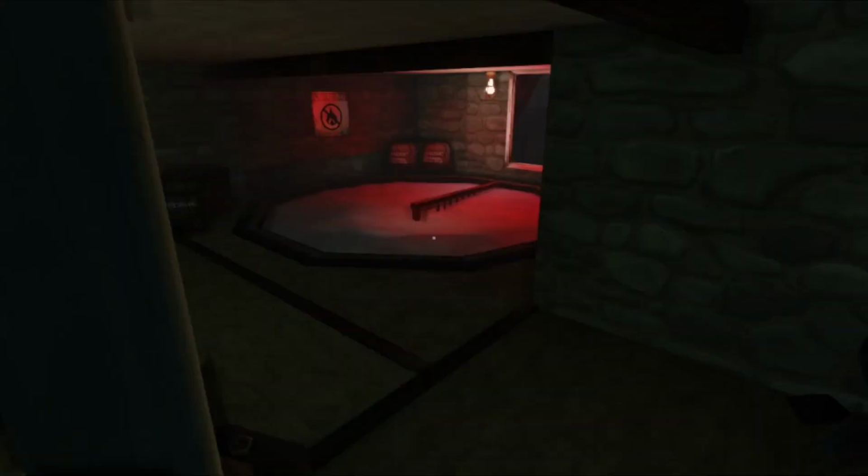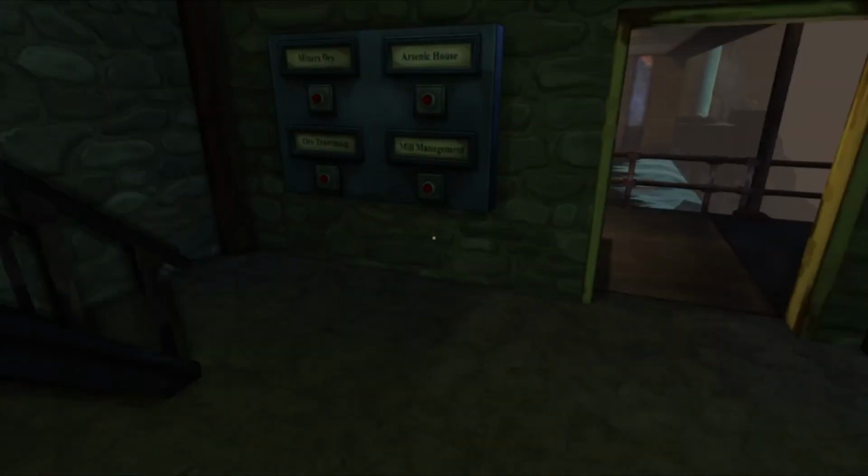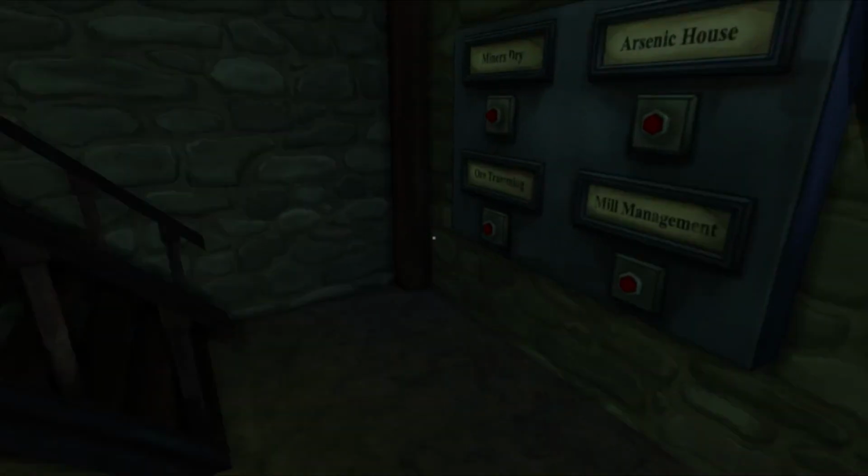I'm wondering, I think I have to turn all this on somehow. Maybe. So I guess I have to find the place where all this machinery begins.